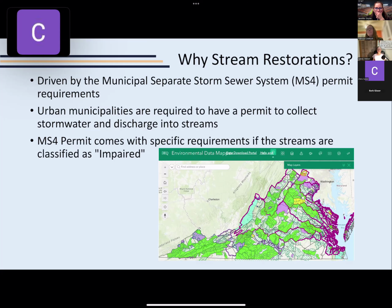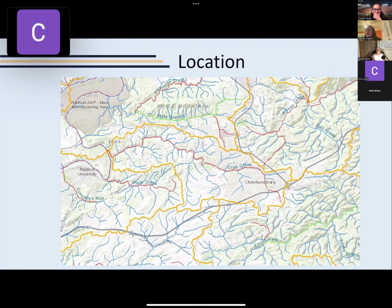And if your stormwater is collected by somebody and it is not you and discharged into a stream, there are requirements associated with that. So we can zoom in here to places you're familiar with. You can see Christiansburg in there, and this is a watershed map. So the yellow is watershed boundaries. And right in the middle of that stream, that red line is Crab Creek, which is where most of the town of Christiansburg discharges to. Christiansburg also drains to Slate Branch, which is towards the top on Price Mountain. We also drain to Wilson Creek, which is in the upper right of your screen that goes to the North Fork of the Roanoke River. And the bottom right, we drain via Falling Branch to Elliott Creek, which goes to the South Fork of the Roanoke River. A little bit to Meadow Creek, which is in the bottom left corner.